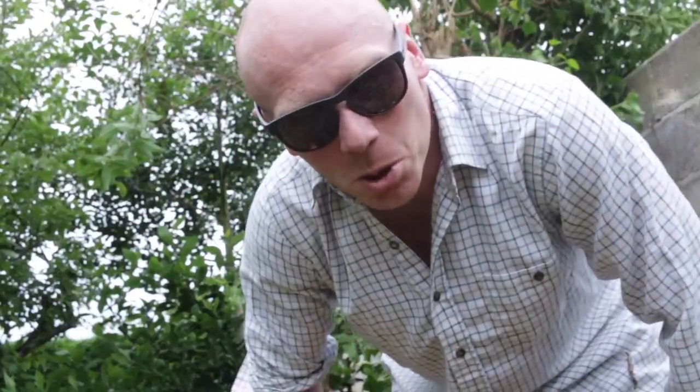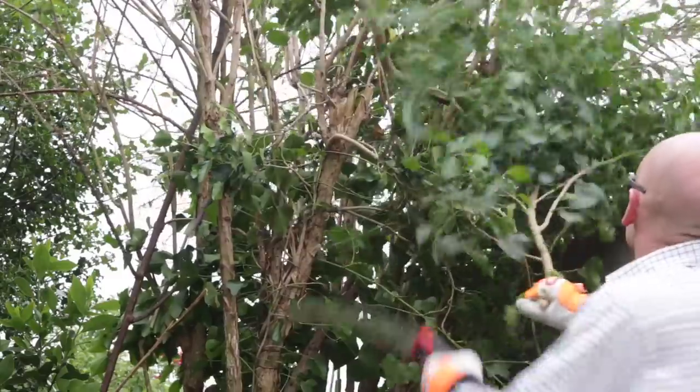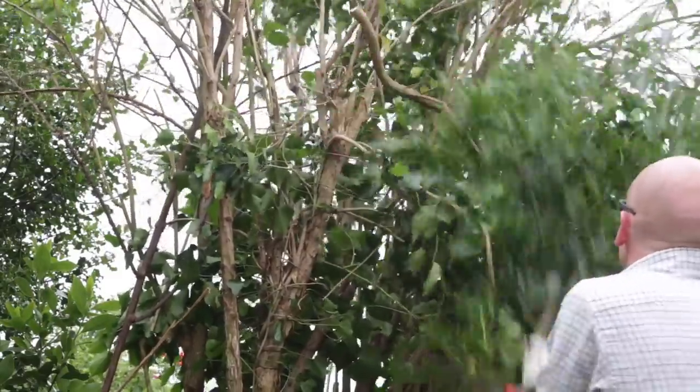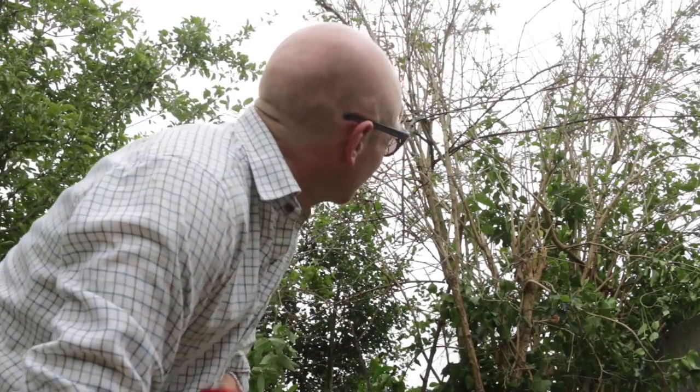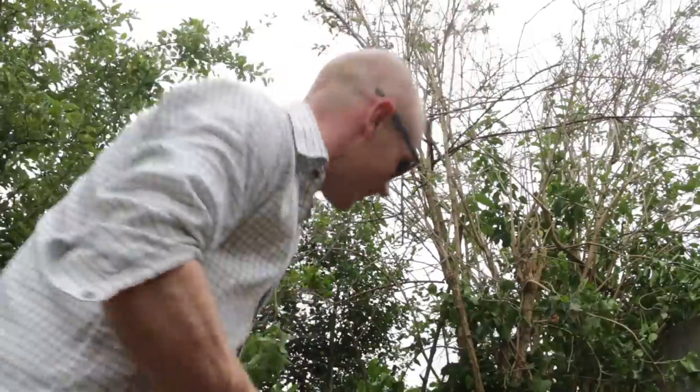Do you know what, there might even be a tree inside there. Alright, so the tree is more bramble and ivy and holly than tree itself, but I reckon it's got potential. We'll keep going and see what we end up with.